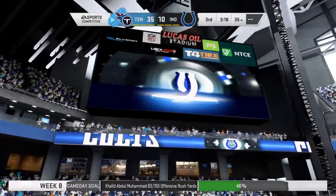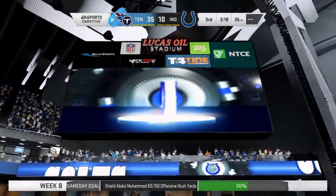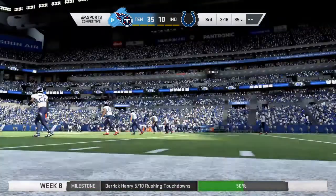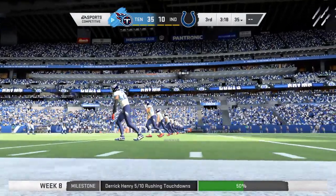So a nice drive put together there. They go 75 yards in 9 plays. And Derrick Henry able to finish it off with a touchdown run. After the touchdown, here's McManus now to kick it away.